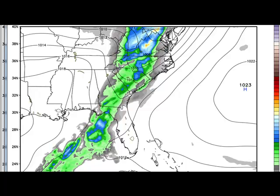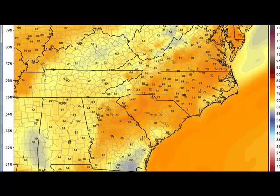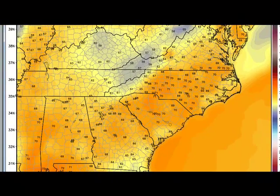And just to show you this over the weekend, these are dew point temperatures off the GFS. This is Saturday afternoon. These are soupy dew points, and even maybe a little bit higher with the dew points on Sunday. So it is going to be a warm and muggy weekend overall here across the region.